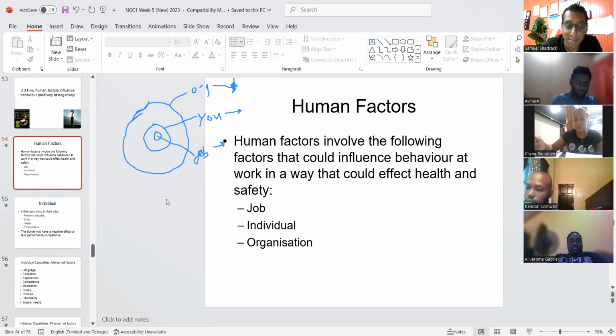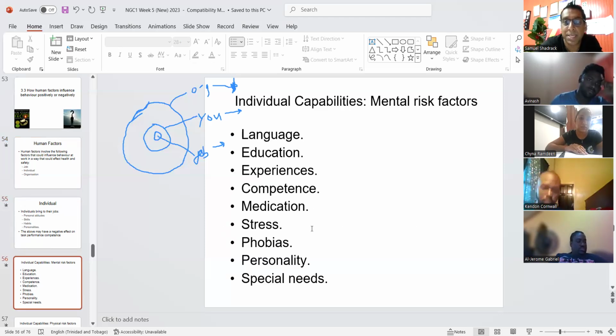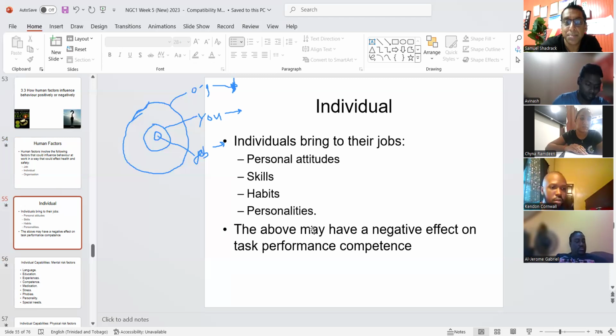Well, I'll tell you why. Number one, they don't open the textbook. So when people get it wrong, they ask about individual factors about the worker and students write about the organization. They write about management this and management that. No, if they ask for the individual factors, you cannot talk about management, right?